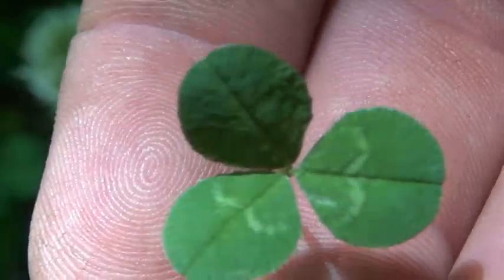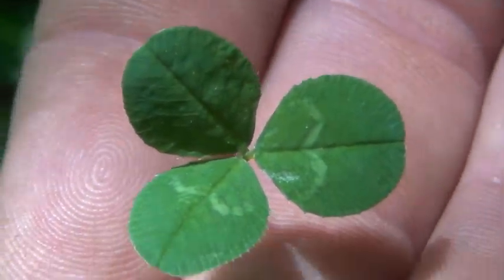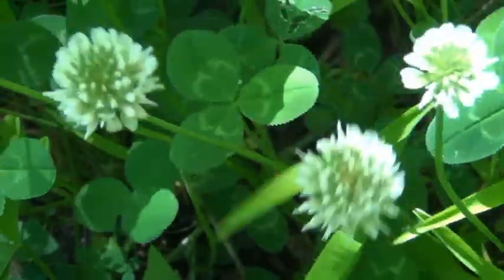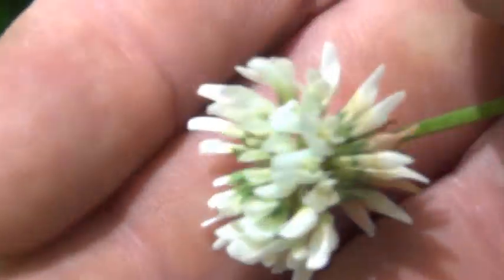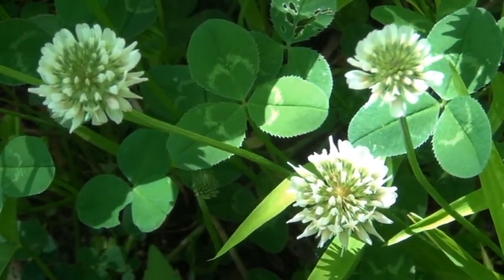If you see these 3 leaves here, and you see the V's that are in those leaves, it's white clover. And then obviously the white petals. And these are all edible. The flowers, the stems, the leaves are. The leaves are a little bit better if you boil them. They can be a little bit bitter.